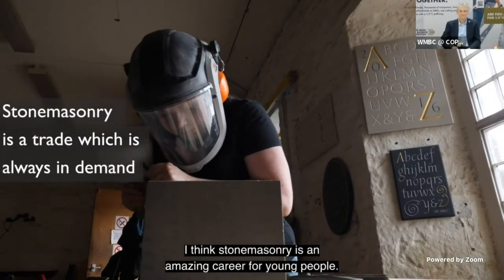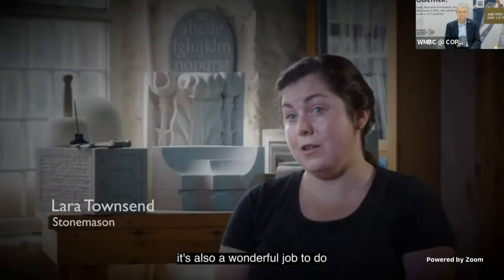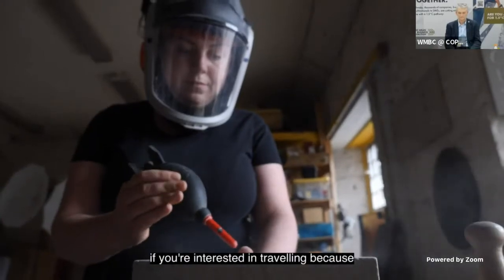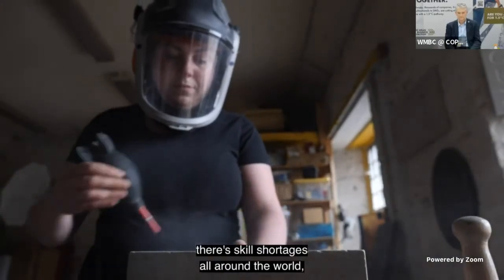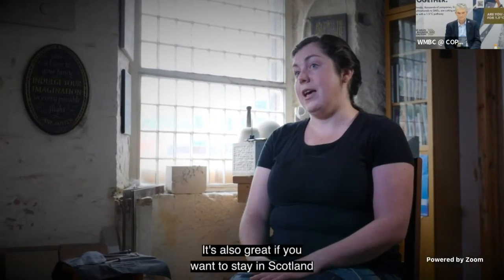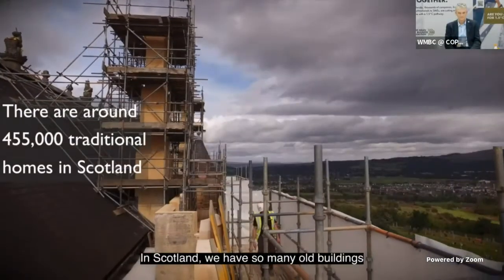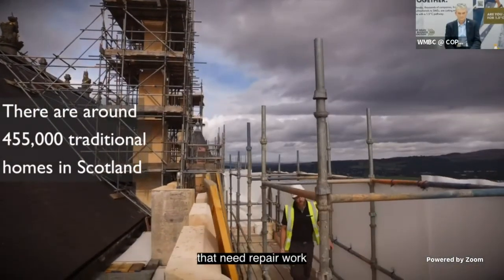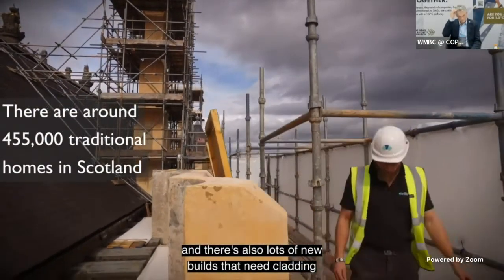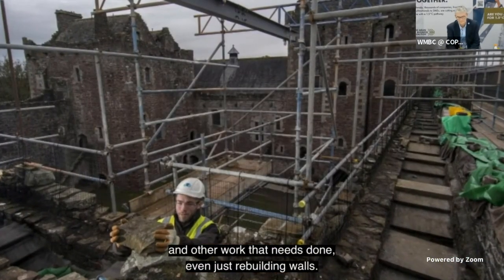I think stonemasonry is an amazing career for young people. It's great if you enjoy working with your hands. It's also a wonderful job to do if you're interested in traveling, because there are skill shortages all around the world and many places that need those skills. It's also great if you want to stay in Scotland or elsewhere in the UK. In Scotland, we have so many old buildings that need repair work, and there are also lots of new builds that need cladding and other work, even just rebuilding walls.